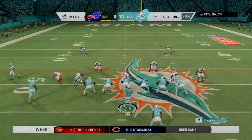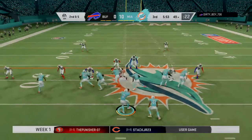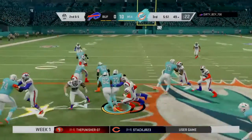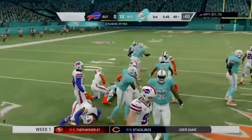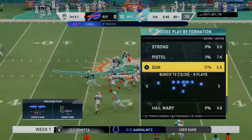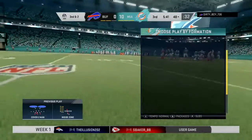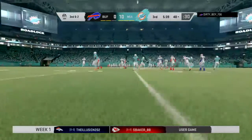Here we go. On 2nd down, Eckler, and he'll take it across midfield and into Buffalo territory. Still a couple yards short of the first as the 3-yard gain brings up 3rd and 2.